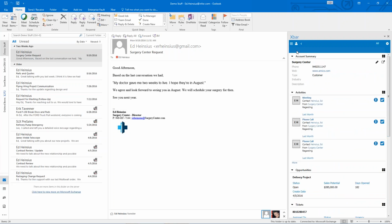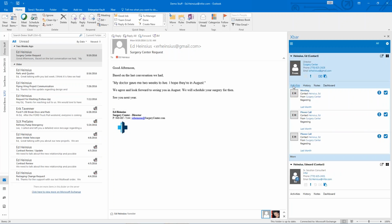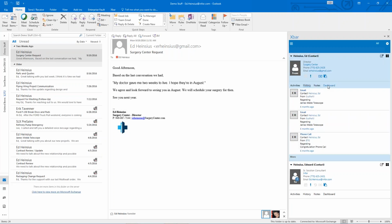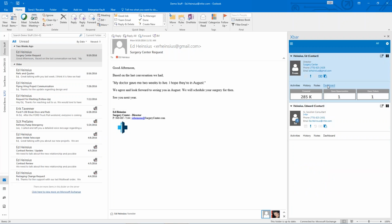Now, a lot of the goals that we have is giving you information without having to click too deep or continue driving down to find information. So we do things with dashboards, right? So I can actually, without even going into the account, look at activities, if there's any history, and I do have KPIs that I can work with that give me a quick snapshot of what's happening. So in this particular instance, I have a potential of 285K. There's one open opportunity. There's one ticket.